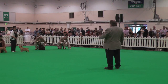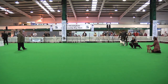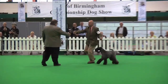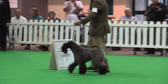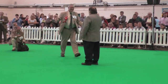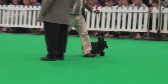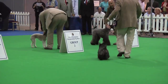Decisions are made, nods given, and the boards are out. And the winner of the Terrier group, Birmingham 2011, is the Kerry Blue. In Group 2, the Bedlington Terrier. Group 3, the Scottish Terrier. And in Group 4, the Norwich Terrier.